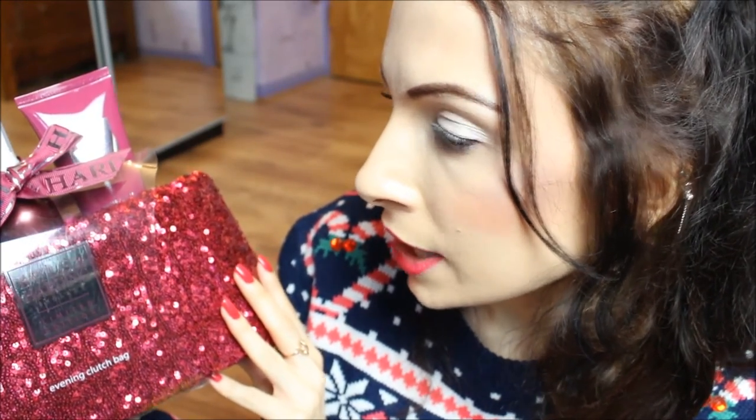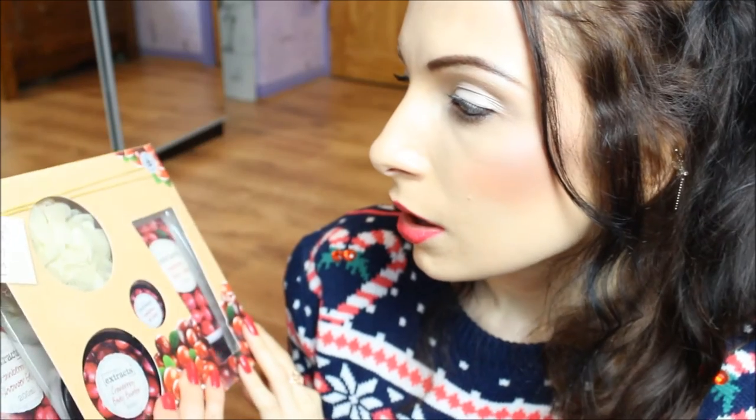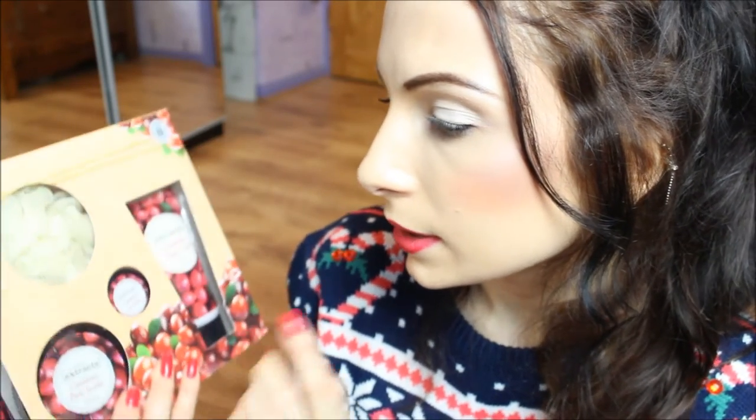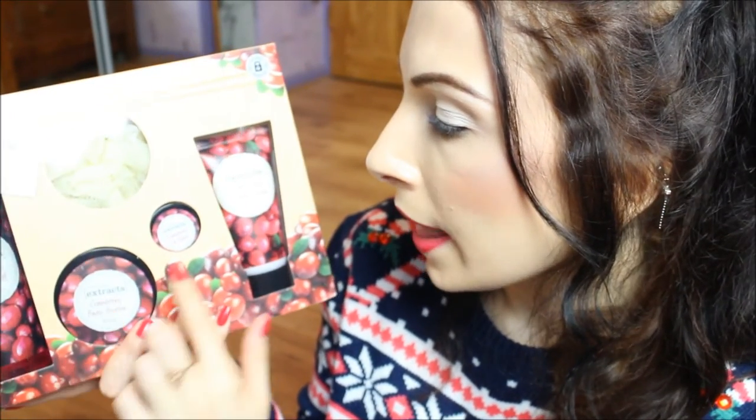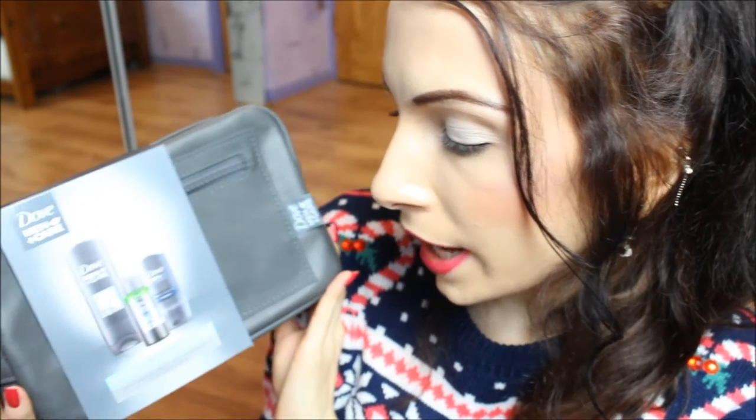And then lastly, I have a few things from Tesco, and firstly I have this. This is from Baylis and Harding, England, a limited edition evening clutch bag, and this is for my nan on my dad's side. It looks really nice and festive, has a little bow. I also got this Cranberry collection, real extracts, so like a shower cream, a body butter, a lip balm, a body lotion.